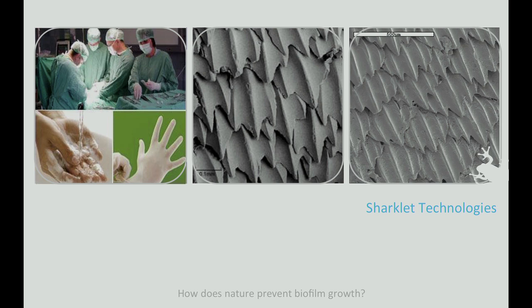This is a typical approach of people like myself, who was trained as a chemical engineer. Let's kill that bacteria, right? Nature over 3.8 billion years has figured out a better way. Let's not kill bacteria because they just develop into superbugs. Let's just prevent them from forming colonies where they become a problem.